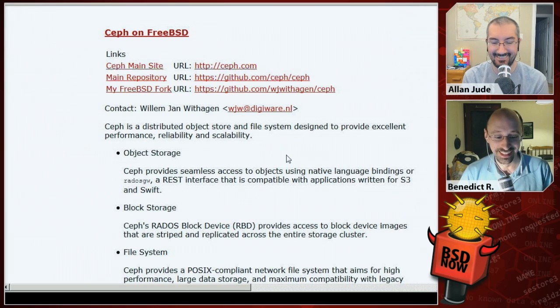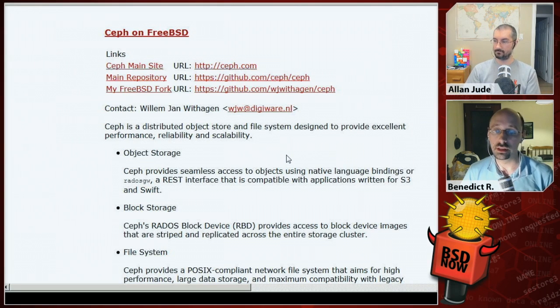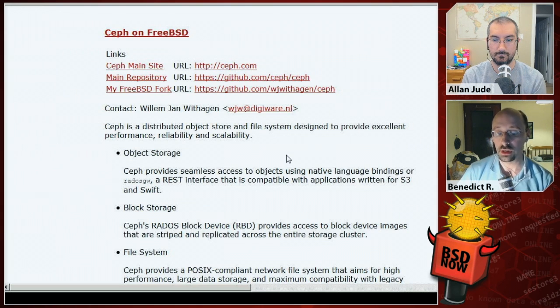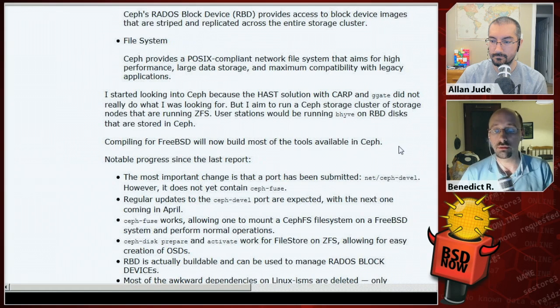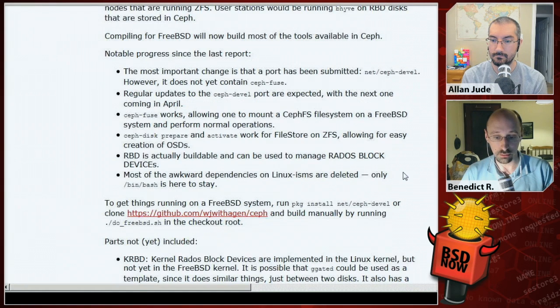Cover the next item? Yeah, so we have the project section. The first one is Ceph on FreeBSD. This one is a continuation of a report that was in the project's status update before this one, and this is basically an update about it. Ceph is a distributed object store and file system designed to provide excellent performance, reliability, and scalability. There's a couple of work items ongoing to make that work with FreeBSD, especially with storage nodes that are running ZFS, which will be interesting. And there's a report in here listing what currently is working and parts that are not yet finished, and some open tasks that need to be worked on.